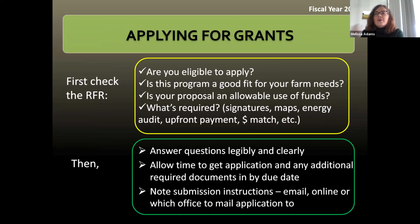So this RFR, or request for response, is available on a program website for what you're looking for. We can also mail you an application, and we're glad to do that. But before you fill out the application, we encourage you to read through the RFR to determine that you are, or at least you think you are, eligible to apply by checking off all of the eligibility requirements, making sure that the program is a good fit for your farm needs, making sure that what you want to do with the funds is allowable, and look specifically at the application submission instructions for what's required.